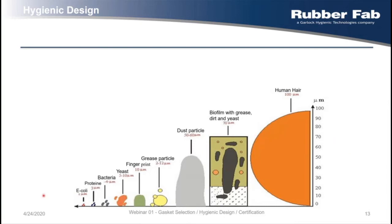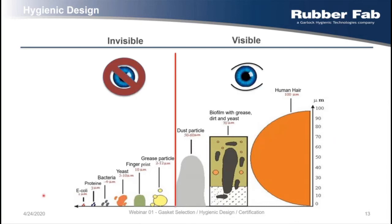And this limit is right at the dust particle to the grease particle in this point. So like I said, we tend to say something is dirty when we can see something like dust. But we always tend to say when we don't see something that there is nothing. But this is not the case. The really bad bacteria, the really dangerous bacteria or yeast or E. coli, they are so small you can't see them with the human eye. So there you should always think, even if you can't see it, there can be something.